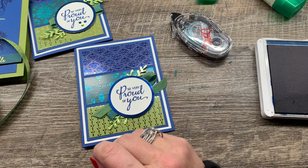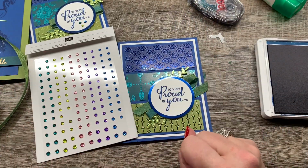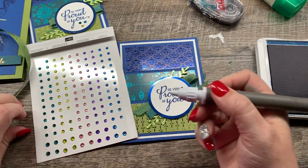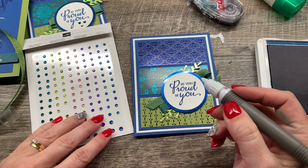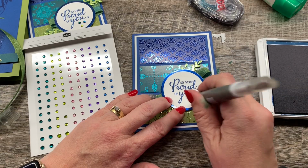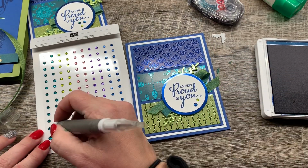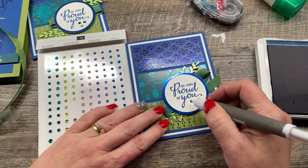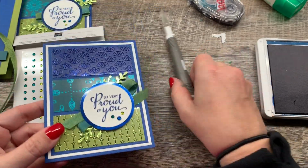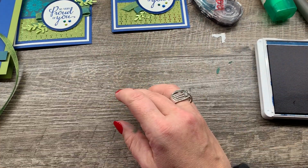Now, one last thing is these super yummy Nobel Peacock rhinestones. They're amazing. So I'm going to take my pick tool, and I'm just going to adhere a few of them to my card. So I'm going to pull off this larger one, and then I've got an Old Olive one and a Pretty Peacock one, like so. And that is just so awesome. Okay, one card down. Now this next card I have really cool tips for. You're gonna love this one.